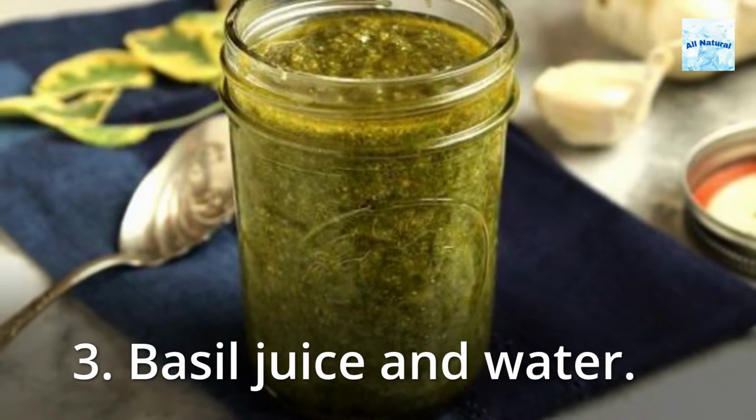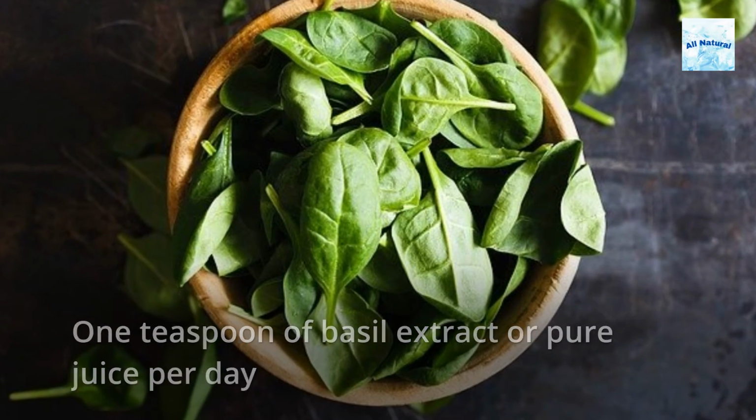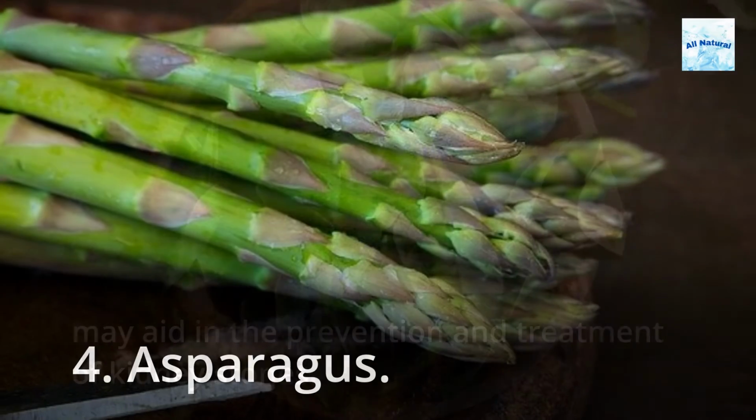3. Basil juice and water. 1 teaspoon of basil extract or pure juice per day may aid in the prevention and treatment of kidney stones.